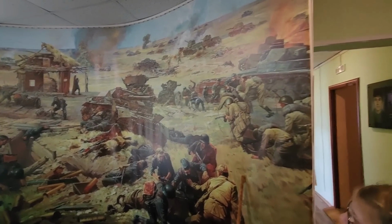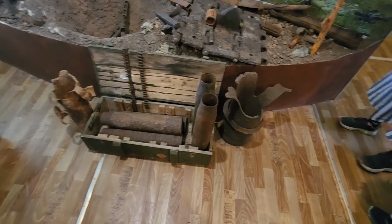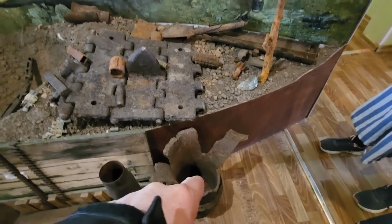So this is a depiction of a real life battle scene in what I would class as hell on earth. The stuff these guys went through. So we have pieces of tanks here, artillery shells blown up. That's the shell too. Oh no, sorry, that would be the muzzle of a tank, I would think.